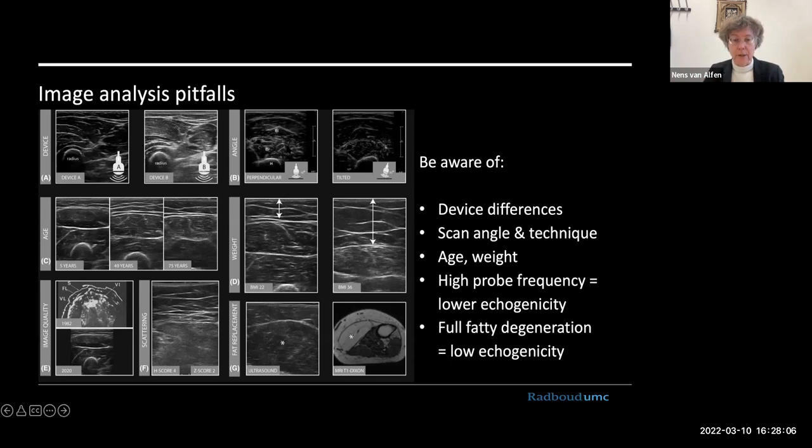The scan angle, so the probe needs to be really 90 degrees to the underlying bone or fascia. If you don't do that, you tilt 5 degrees, you get a much darker image, and that is bad for reproducibility. Now, here are some examples of the influence of age.